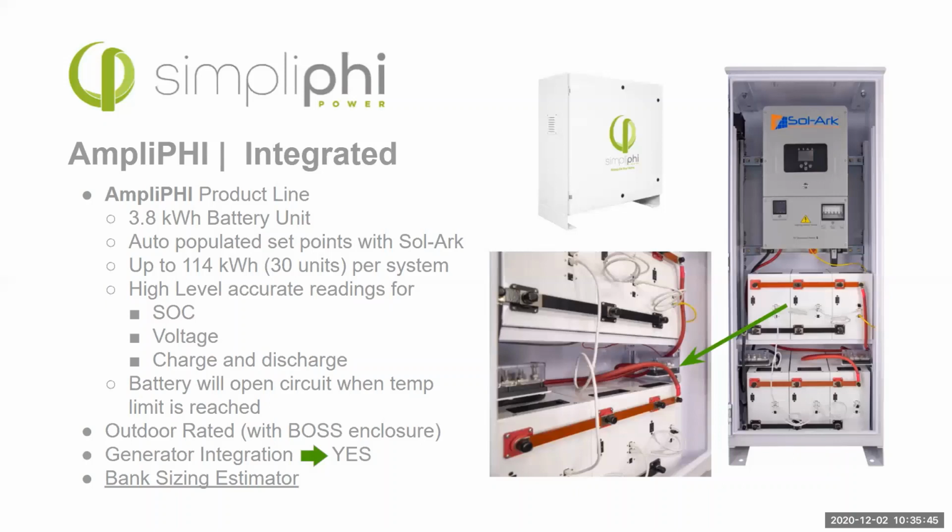And then another kind of safety feature, if you will, is that the battery will open the circuit if a temperature limit is reached. So I know that people have mentioned, oh, really hot temperatures, how is the performance going to change? Or, oh, my battery is at 32 degrees Fahrenheit, is it going to be damaged if you charge or discharge? The battery is smart enough to turn itself off if it thinks an unsafe circumstance is coming. So that's a really great feature.